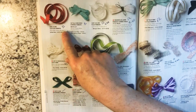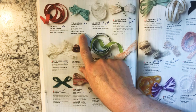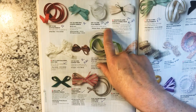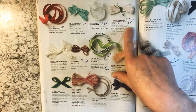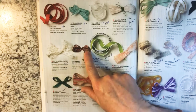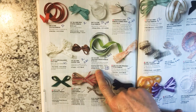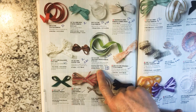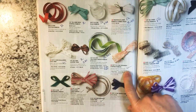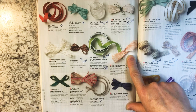Let's see. The Real Red Cotton Ribbon's retiring. The mini striped ribbon is retiring. We had that in the Bermuda Bay and Gorgeous Grape. The flax ribbon in the white is retiring. It's on sale for $4.20. The Magnolia Lane combo is on sale for $5.40. It's retiring. We'll be keeping the scallop lace. This copper trim, which is really pretty, is retiring, and it's on sale for $3.60. The textured weave ribbon comes in Granny Apple Green, Gray Granite, and Poppy Parade. The green is $5.25, and the other two are $4.50 each. We're going to be keeping the organdy striped ribbon that's in the petal pink.